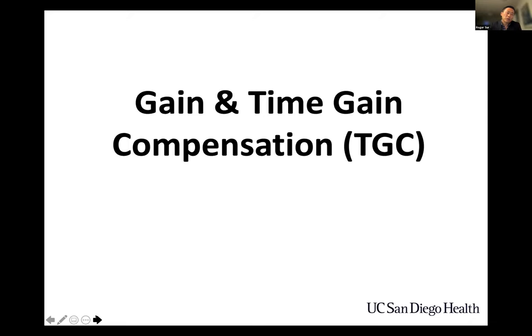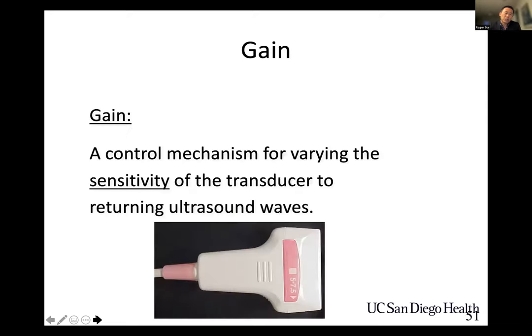Gain, as well as time gain compensation. So gain, here's a probe. There are many transducers in here that emit ultrasound energy. They hit a structure and they bounce back, right? The gain is the sensitivity of the transducers. There's usually about 6 or 7 transducers located here. And the gain changes the sensitivity of the transducers.